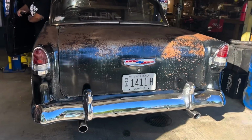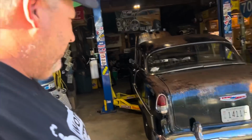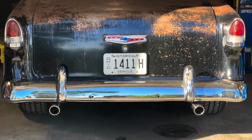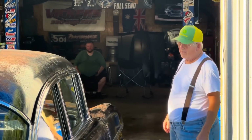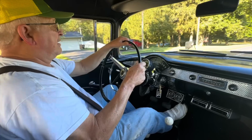Sounds just like my Mustang. Yeah. Oh my God, it's so quiet. So much better. Gotta call Grandpa. This is the first time since 1974 this 55 Chevy has had exhaust all the way to the bumper. Dad came down to check it out, and I convinced him to take it up the road and see how he liked it.